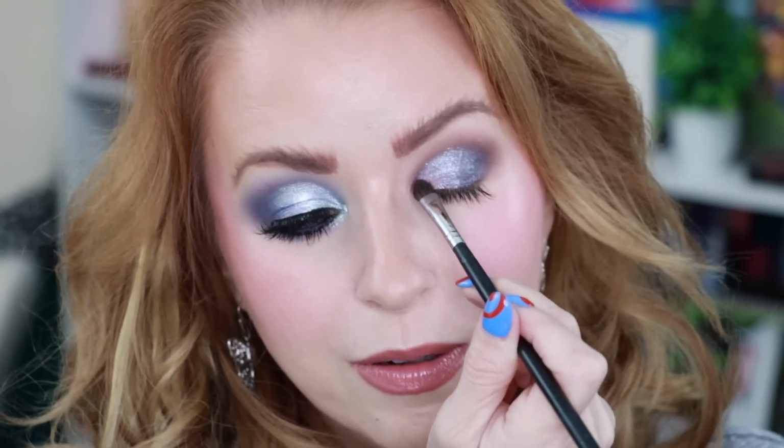Let's see, are we in focus? Back a little bit. That's the thing about being zoomed in. Sometimes it goes out of focus.